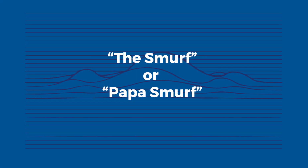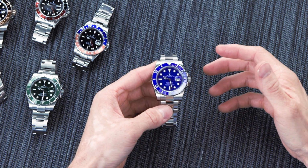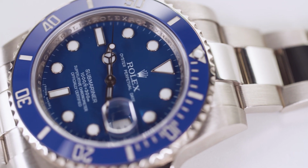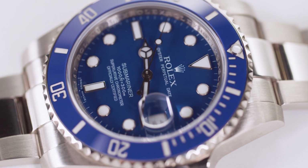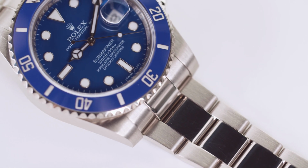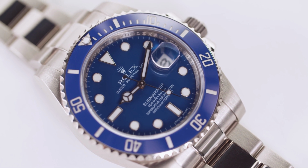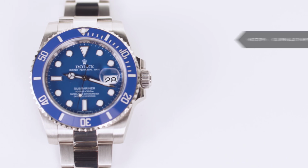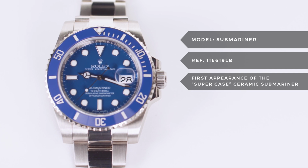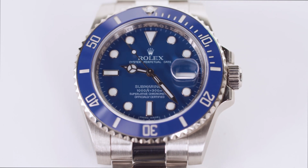And speaking of blue, last up, the Smurf. Introduced in 2008 as the first major update to the Submariner in nearly 30 years, the all-white gold Submariner was quite the showstopper. It was the first time we had seen the updated Rolex Super Case and solid bracelet with glide lock clasp. And it cannot be overstated, this was in solid 18-karat white gold. The cherry on top, though, was the blue ceramic bezel and unique blue lacquer dial. This is a statement piece. And it's clear to see how it gained the nickname the Smurf, or more appropriately, Papa Smurf.